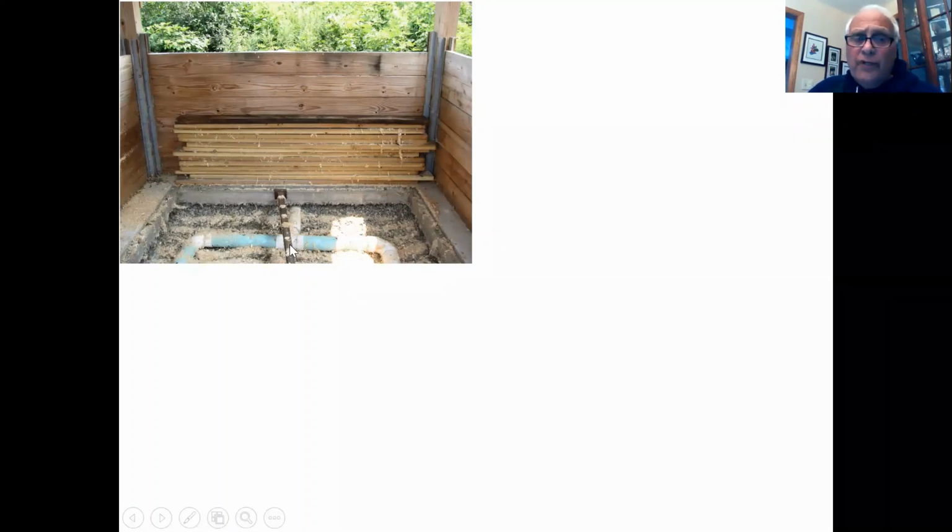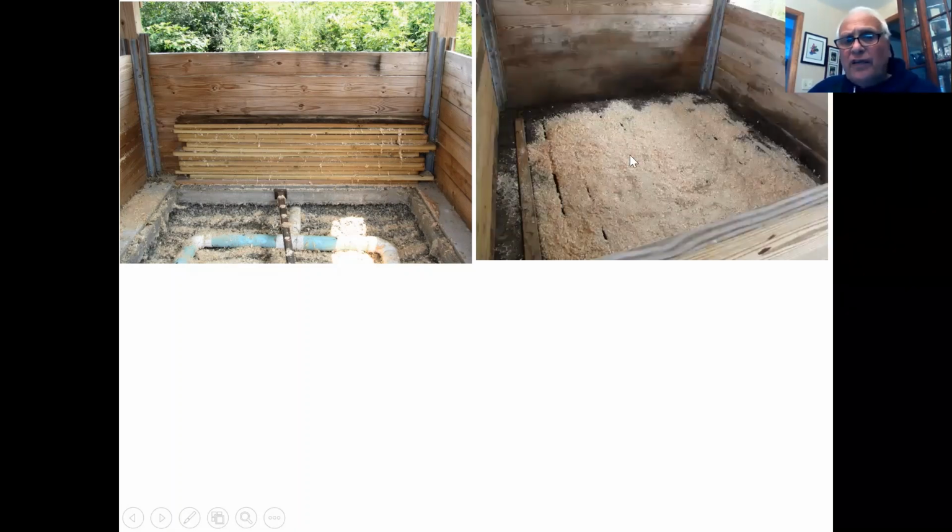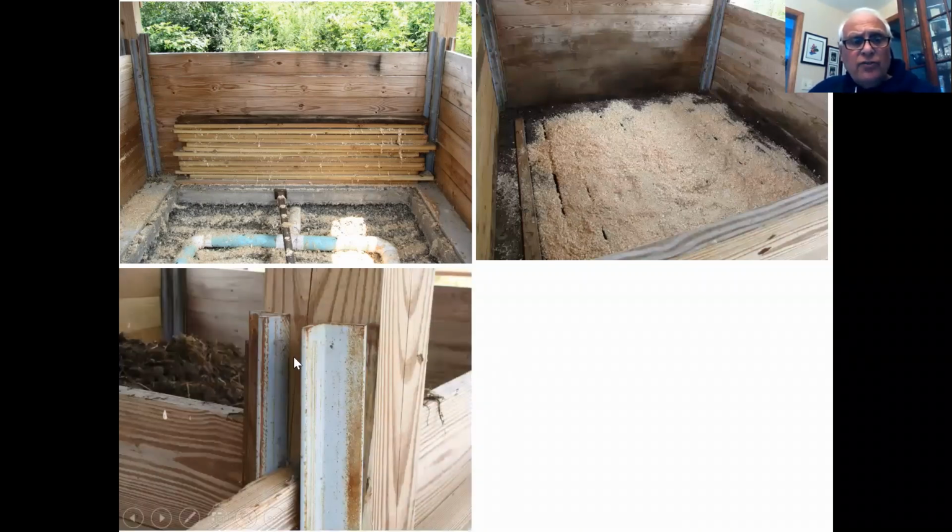So when the air pump works, it gives air, and the air comes up, and then those boards will be covered, the PVC pipes, like this. Okay, and there are also these two metals. It makes it very easy to insert the boards when you want to harvest the manure or the compost, or if you want to add fresh materials. You can take out or put in those boards, and they just slide in, and it's very easy to do that.